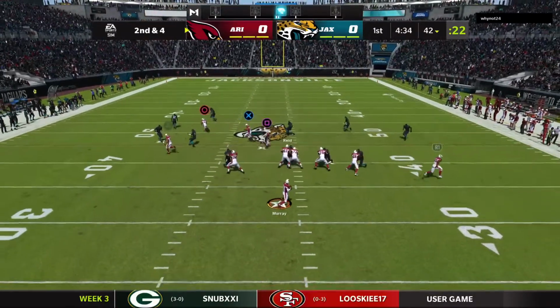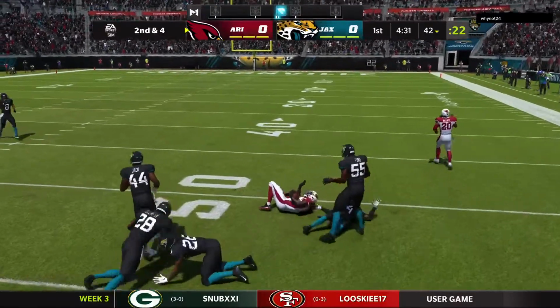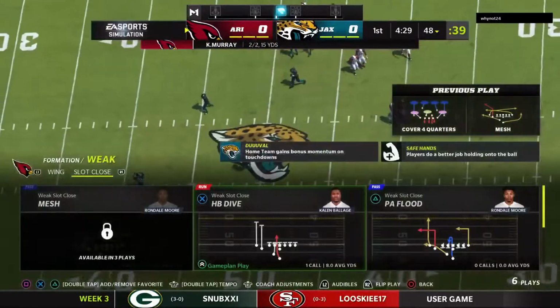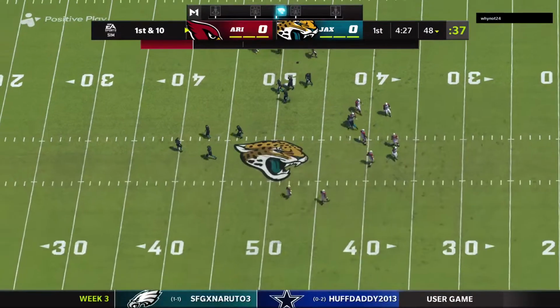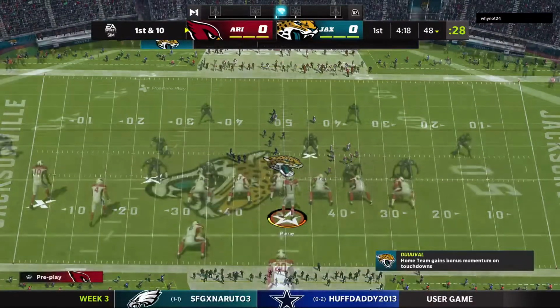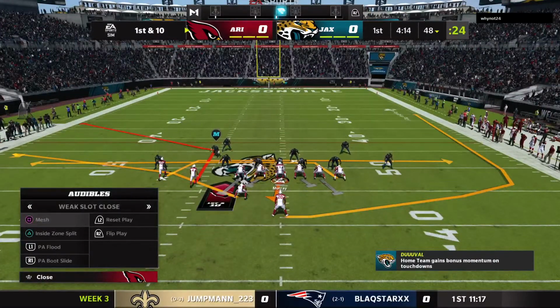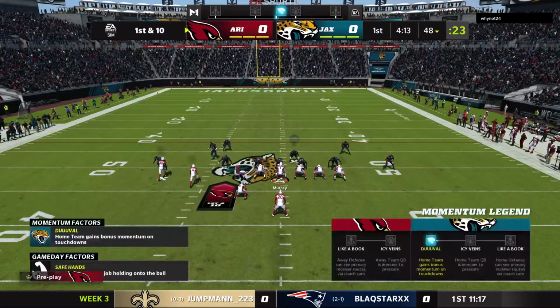Here's Murray. The hook up on the right side to Hopkins. A Cardinal first down, Murray to Hopkins. For this defense, CD, going up against Kyler Murray here, what's the secret to keeping him in check? Having better athletes than him, which is really unrealistic.